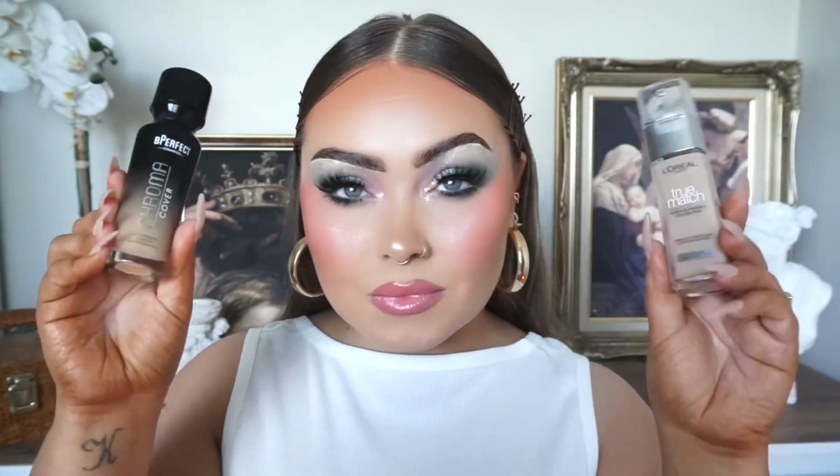I would say it's more of a satin matte, like a soft matte, let's just say, where your skin just looks buttery. It just looks spongy and buttery and velvet. Whereas with this one here, the L'Oreal True Match, I would say this is more of a satin matte. This foundation here is obviously a wee bit more silky, I would say probably due to the fact that this is more of a liquidy foundation, whereas this is more thick. So satin matte, soft matte, and they're both just as beautiful as each other.